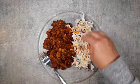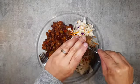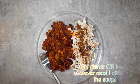It can be eaten hot or cold, so it makes for a really nice dish to bring along with you if you have to go to work or leave the house. At any rate, I ate this probably 3 or 4 times out of the 5 days for dinner.